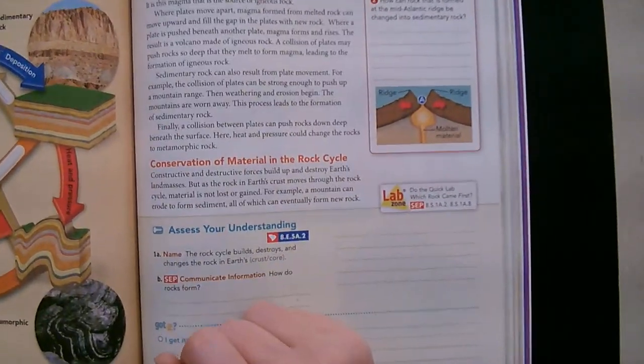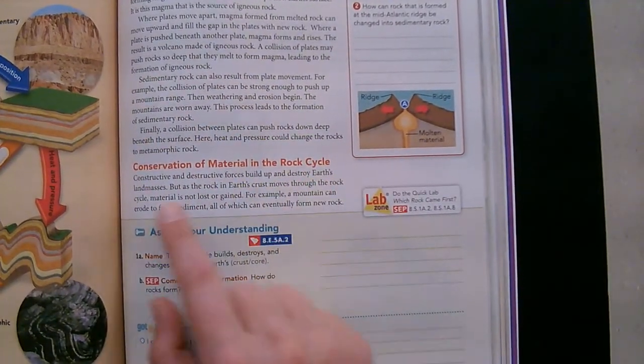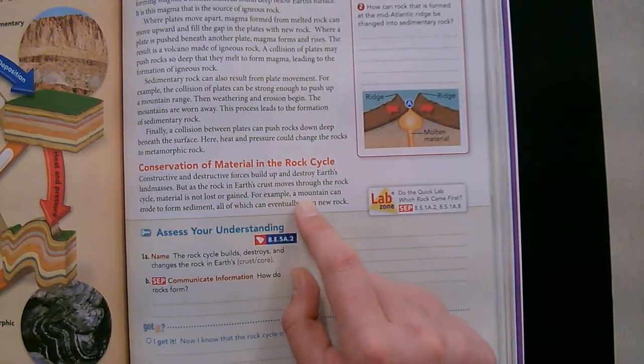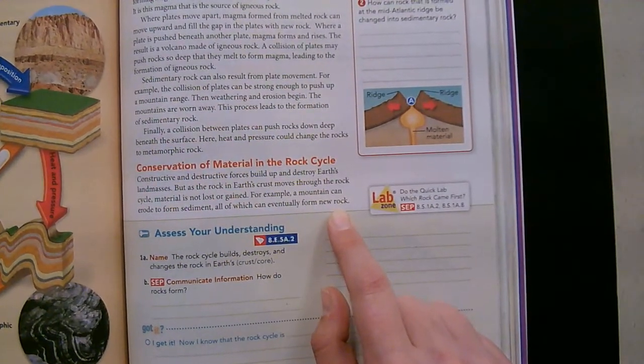Conservation of material in the rock cycle. Constructive and destructive forces build up and destroy Earth's land masses. But as the rock in Earth's crust moves through the rock cycle, material is not lost or gained. For example, a mountain can erode to form sediment, all of which can eventually form new rock.